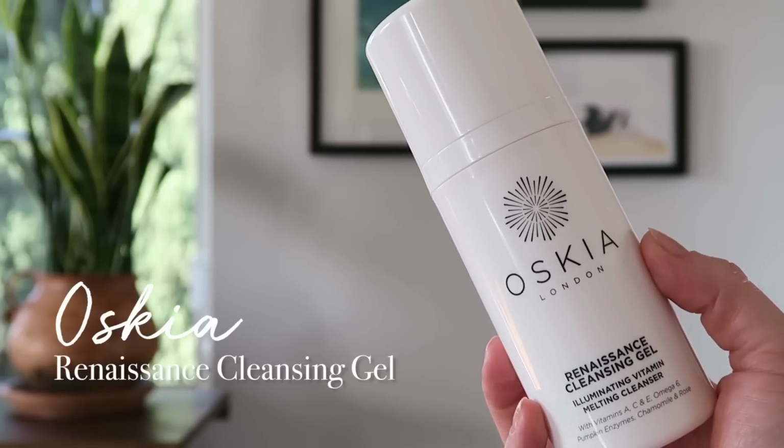Two more skin products I want to talk about, and then I have quite a bit of makeup that I have been into lately. The first one is an old favorite that I got into, and that is the Ostia Renaissance cleansing gel. I want to say Renaissance.